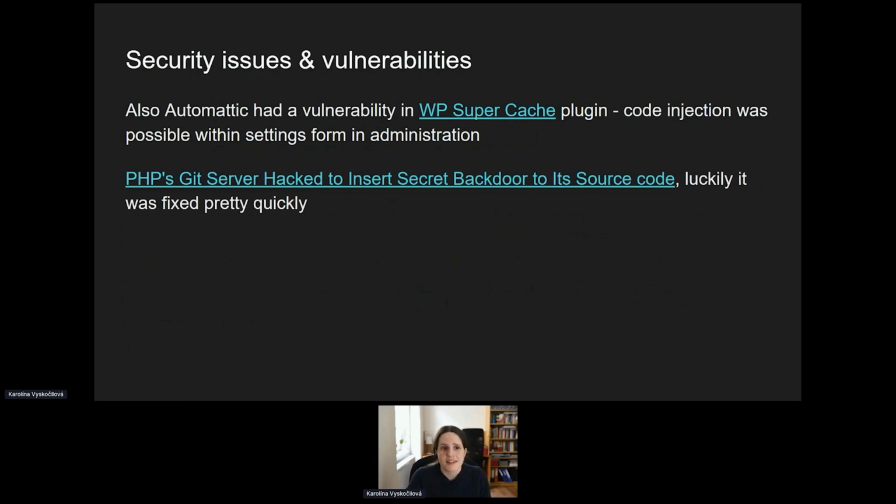And the very last, PHP's Git server got hacked. So they inserted a backdoor into the source code with a typo fix commit. It got merged, but they fixed it pretty quickly. But I mean, you can be unlucky in many ways.